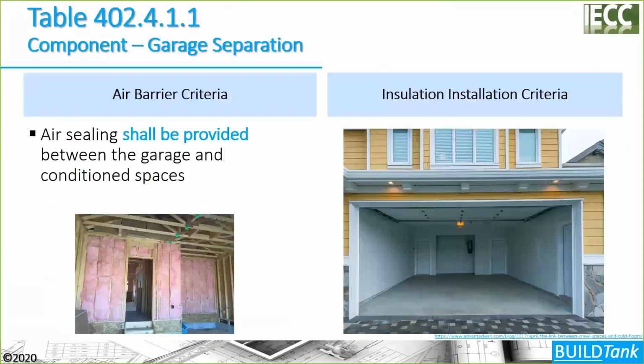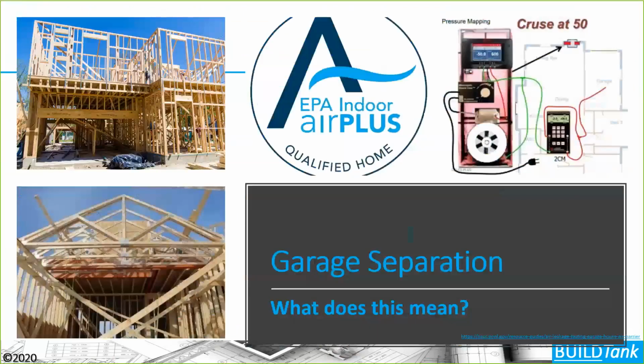Ensuring that we get good separation between garages and our houses here. Now, from a code perspective, it requires that this garage separation happens as well. What the DOE program and the Indoor Air Plus program add to this is that there's a mandatory test where you have to test the separation between the garage and the house to make sure that the garage is outside the pressure boundary of the house using a blower door and this protocol there.